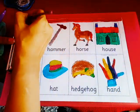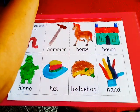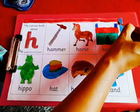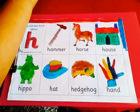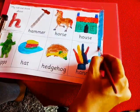Now, Tiya, you search for another sheet so that we can fill another sheet, okay? Find another sheet, go. Did you find another sheet? I found it. Tiya, can you give me some glitters? Glitters? Yeah. I love glitters.